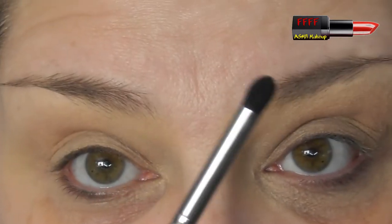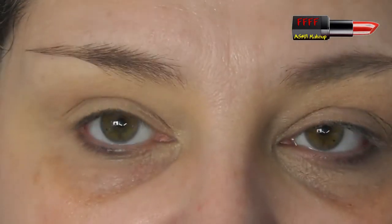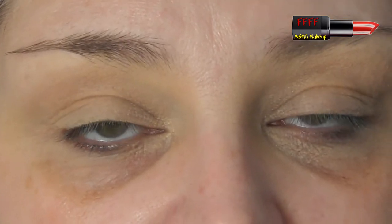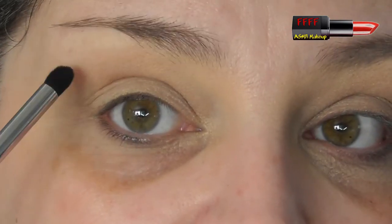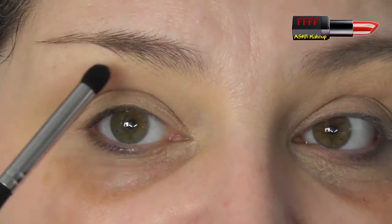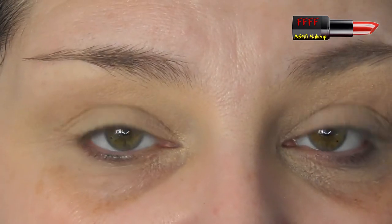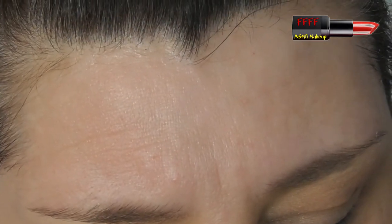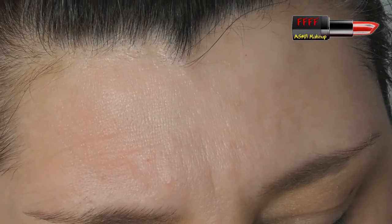Right. I'm going to start off with a Morphe M321. And because I'm working on a non-set base, rather than windscreen wiper and then blend, I'm going to treat these as I would a pigment. So I'm going to tap the pigment into place and then afterwards just gently soften the edge. Okay? Let me demonstrate.